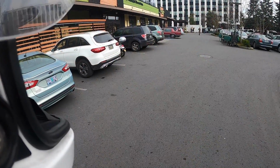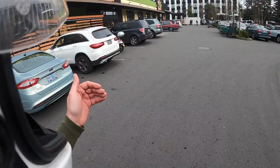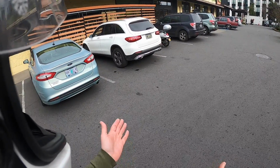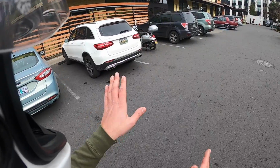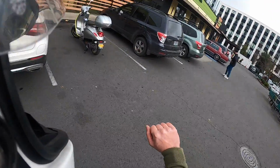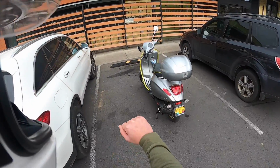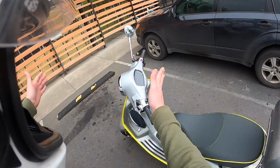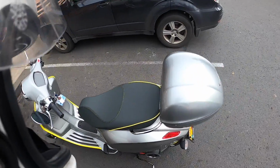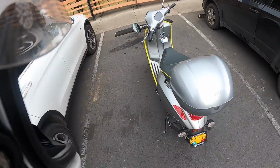A benefit of parking in the middle but also toward the opening of the spot is that if, say, I'm in a car right now, you can clearly see that there's something in this spot. If I'm parked too far forward, maybe the driver thinks it's an open spot, cranks the turn, and then realizes last second, oh, whoops, there was a scooter way up here that I didn't see, and then rear ends the bike and knocks it over. I've seen this happen, unfortunately.